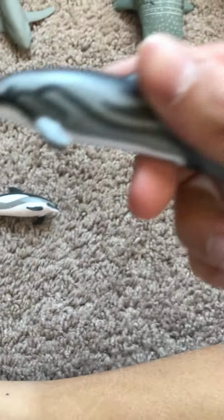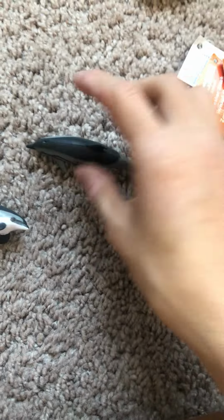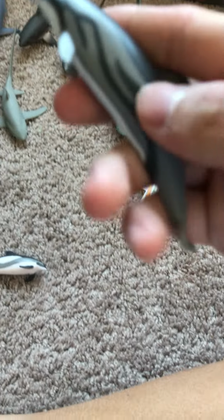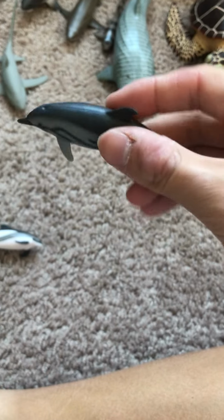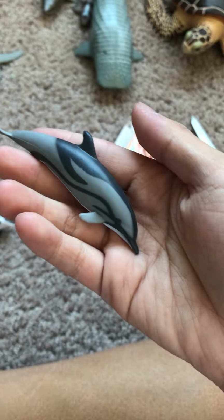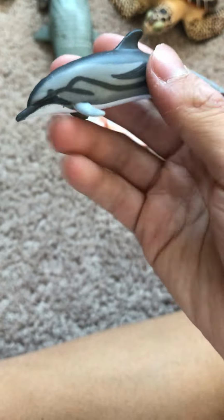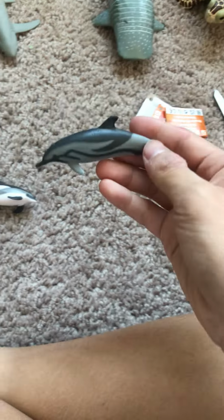Okay. Oh, this is the one I've been waiting for. It's called the striped dolphin. This is probably my favorite dolphin species because I love the markings. It looks so cool, the striped dolphin. But sadly, this is the most hunted species in the Taiji dolphin hunts. It has a lot of different species, but the striped dolphin is the most hunted species.